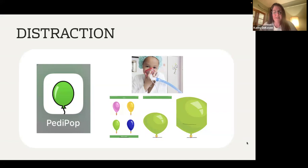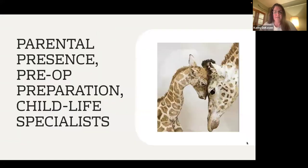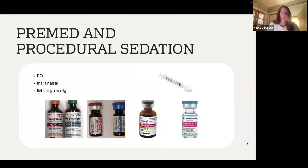Next slide. So also just a lot of psychosocial stuff: having parental presence, preparing the child pre-op, having child life specialists. All of these things can make it so that the child will go into the OR more willing to accept the mask, and possibly we could even place an IV in the holding area before bringing them in. Next slide. And other options are pre-med medication or medication for procedural sedation: midaz, ketamine, fentanyl, dexmedetomidine, PO, intranasal, and very rarely IM. And last slide.